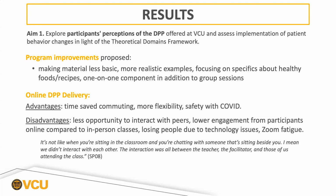So I'm giving here an exemplar quote to illustrate this. It's not like when you're sitting in a classroom and you're chatting with someone that's sitting beside you. I mean, we didn't interact with each other. The interaction was all between the teacher, the facilitator, and those of us attending the class.